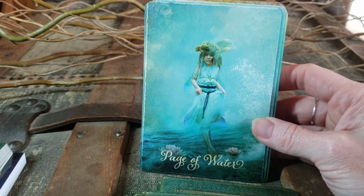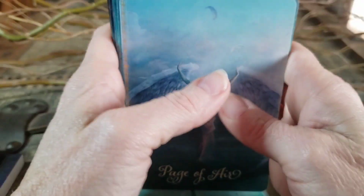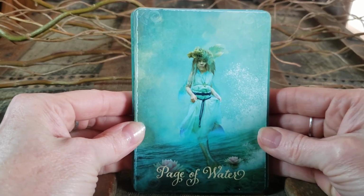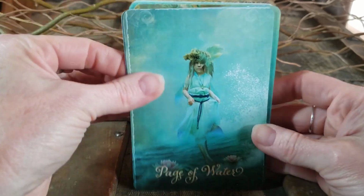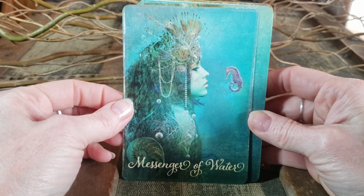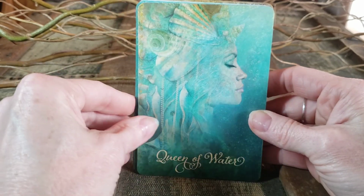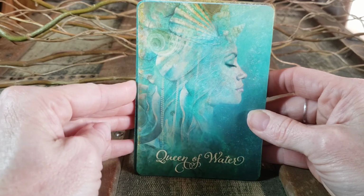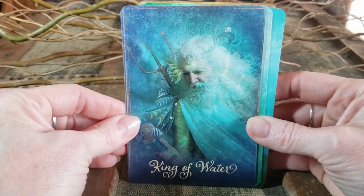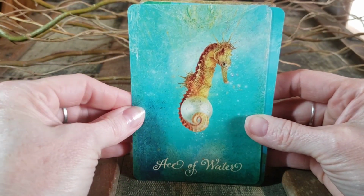All right, we are on to the water cards. And I'm going to move this pile out of the way here. Okay. Page of Water. Messenger of Water, again, is the Knight. Would be of Cups. The water is the cup sign in traditional tarot. Seahorse is cute. Queen of Water. That's pretty. The King of Water. I like that card too. Ace of Water. And I like this one too.